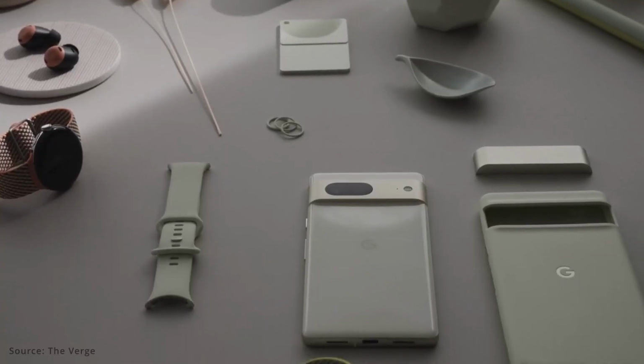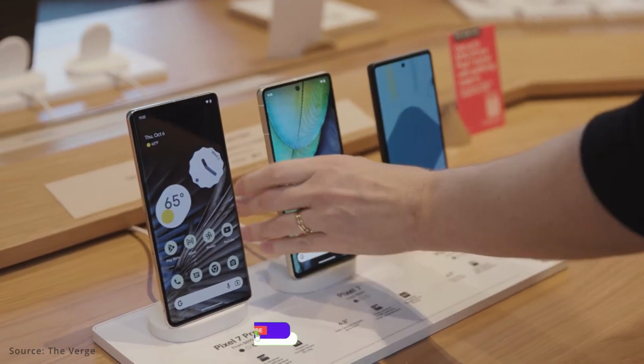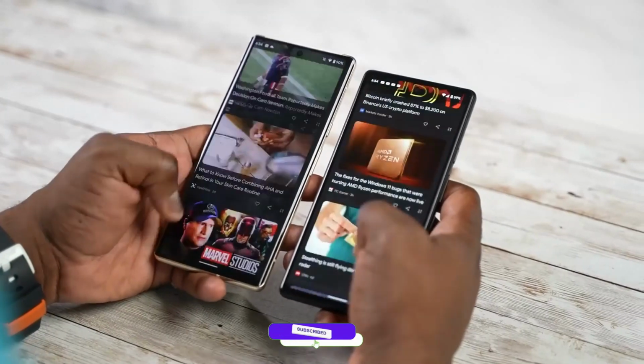For now, this feature is only available on the new Pixel 7 and 7 Pro, but this might be rolled out to other Pixel devices, mostly the Pixel 6 and 6 Pro, later.